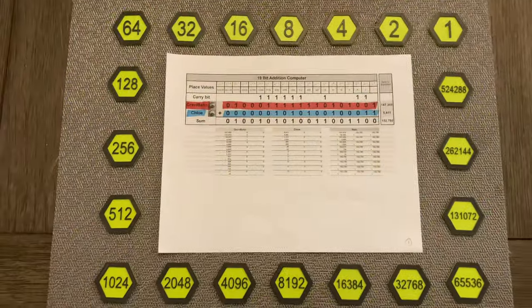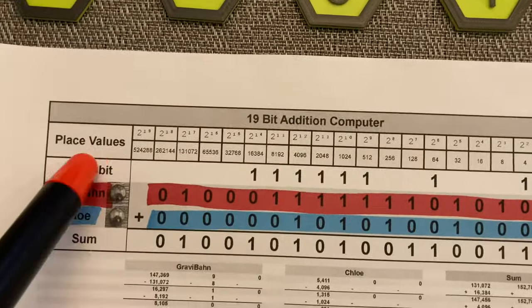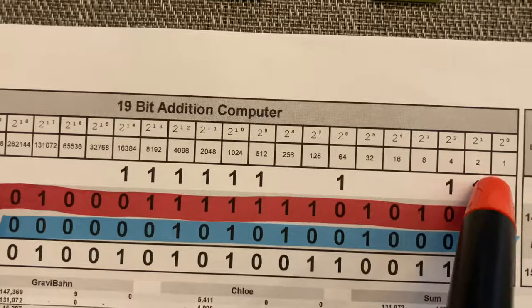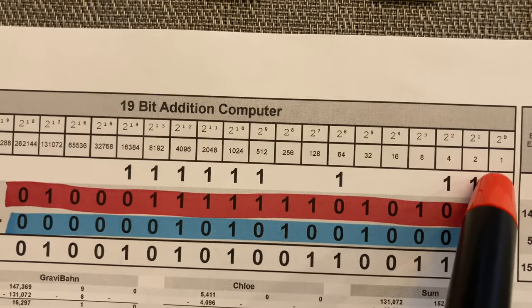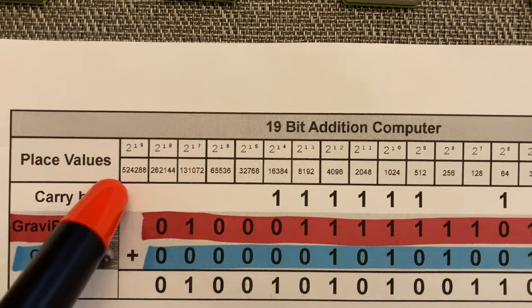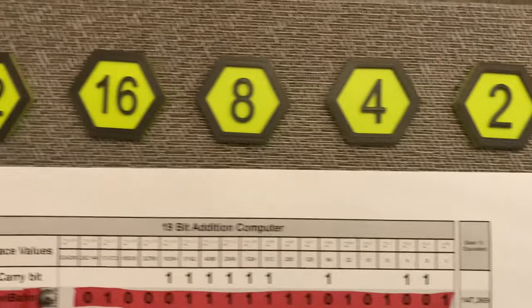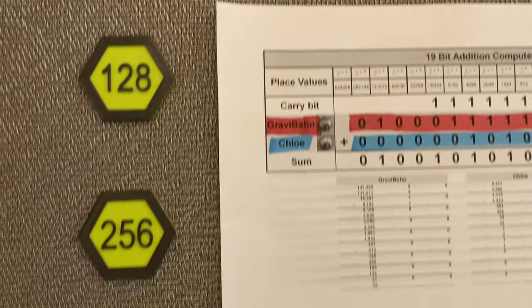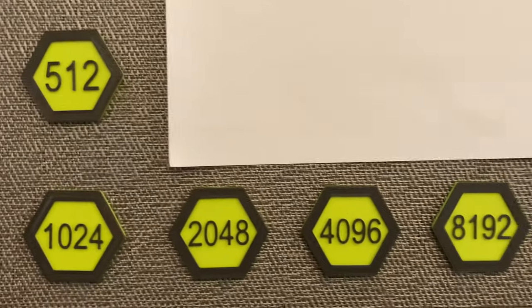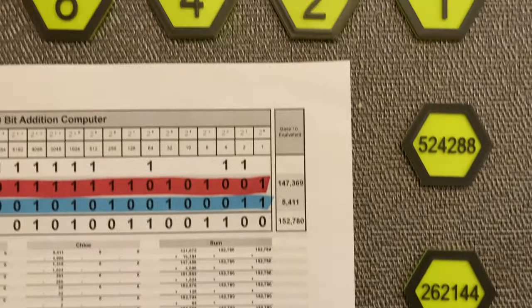Let's take one last look at one of these prep sheets that we've been using to load the numbers into Poindexter. At the top, we have our binary place values from the ones place all the way up to the 19th bit, which is the 262,144th place, and that final 20th carry bit. I've used these 3D printed inserts to keep track of which place value is which on Poindexter. These inserts just go into a base tile.